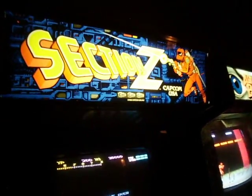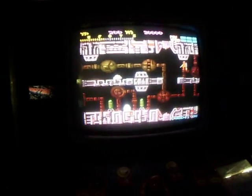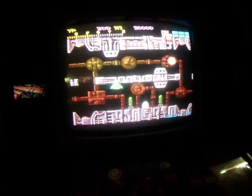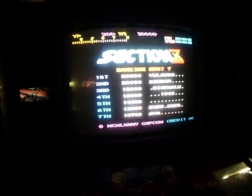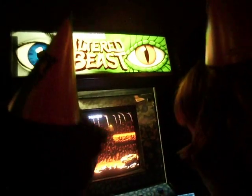Then there's a game from Capcom, which is pretty much one of those little shooters. Yeah, definitely the little shooters. Really interesting. I don't know, it sort of reminds me of a crossover between R-Type and Metroid, by the looks of things. Altered Beast.